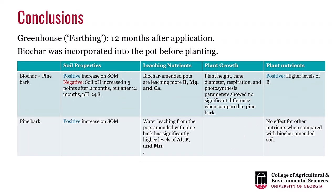And for the greenhouse, the leaching part, it's important to mention that the biochar amended pots are leaching more boron, magnesium, and calcium, probably because the biochar had much higher amounts of these minerals than the pine bark. But the other important thing is that when we have pine bark, we are leaching more aluminum, phosphorus, and manganese. And phosphorus, as I said before, is very important because the problem with our soils is that we have phosphorus in our soil at the point of leaching, but the plants are not taking up that phosphorus. So we have to keep watching this and see how we can improve these conditions, change the rates for future research, and see how it goes.